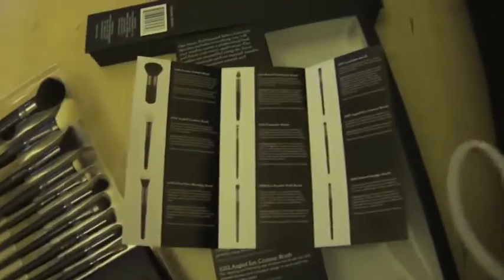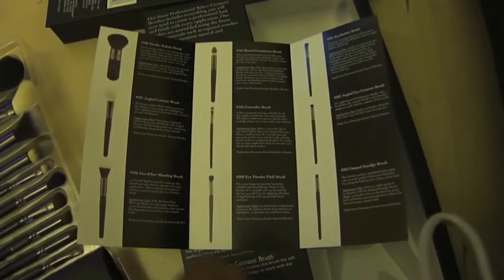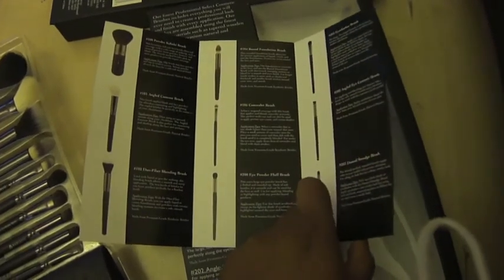And then if like me you don't really wish to keep everything, you have a leaflet that tells you what each brush is for and suggestions on its use, and it also lays out how to put the brushes in the brush roll.